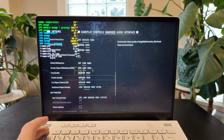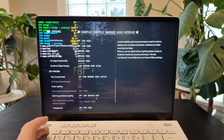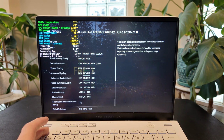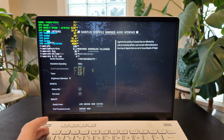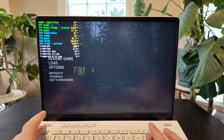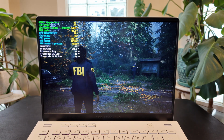Let's just hit medium. So that's kind of like medium, and then I just actually turned some of them to medium when they weren't for some reason. We'll leave SSAO on, which is like a lighting effect. That's fine. And here, we're at 1600p. Obviously, we have FSR just on quality, so just the lightest little FSR there. Let's see what we get here.